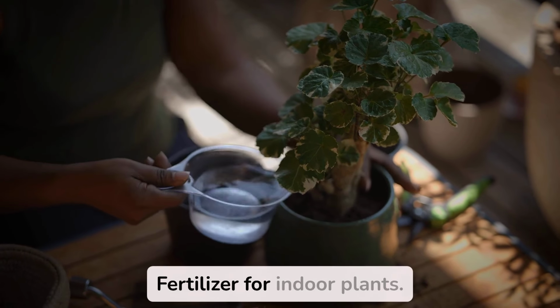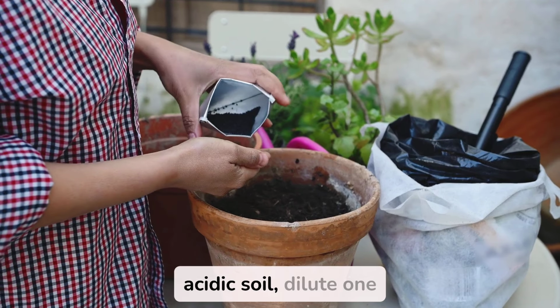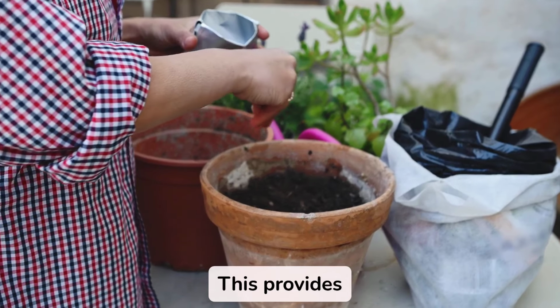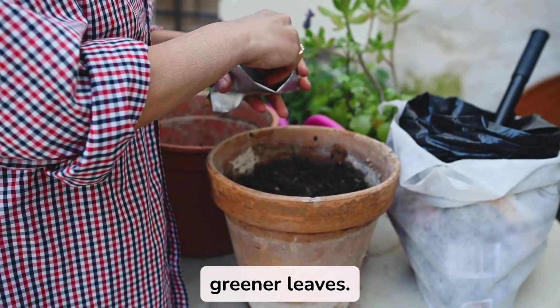27. Fertilizer for indoor plants. For houseplants that prefer acidic soil, dilute 1 teaspoon of apple cider vinegar in 1 liter of water and water once a month. This provides nutrients and maintains a healthy pH, promoting healthy growth and greener leaves.